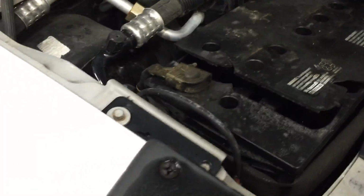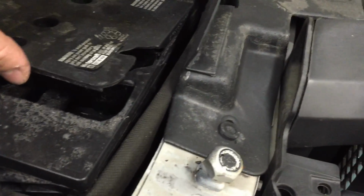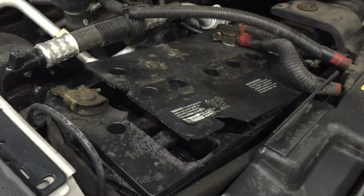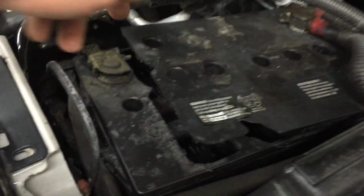It's crazy. I've never seen that before. I mean, I've seen photos of batteries blow up, but never seen one like this in person. All I can think of is it must have blown up somehow. It's unreal. Just blew the whole top of it off.